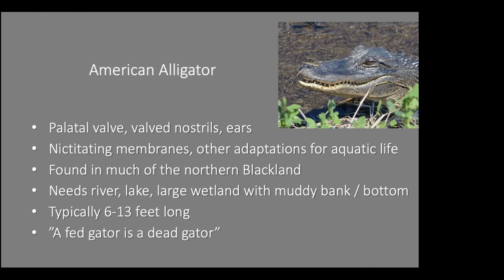Now, that last thing there is really to warn everyone. I don't think you guys would do this, but people sometimes feed alligators out in the wild, and that is a real problem. Some places, some preserves, you'll find signs posted that say a fed gator is a dead gator. What that means is that alligators are usually shy and they'll stay away from you. But if you feed them, they'll lose their fear of people and they'll approach people.